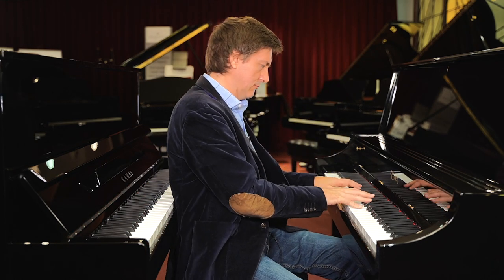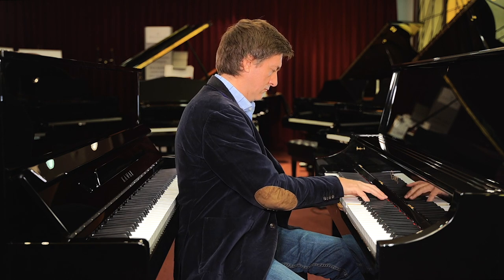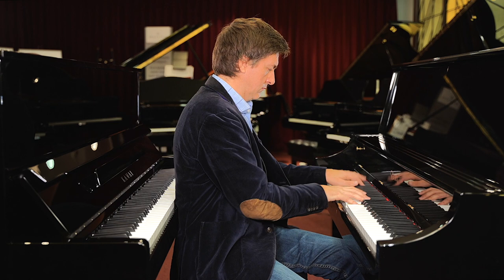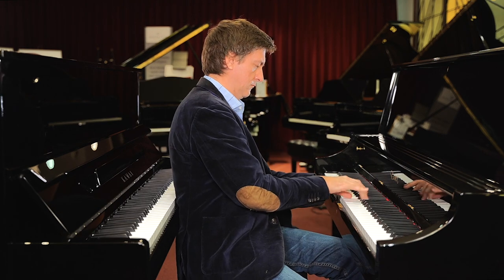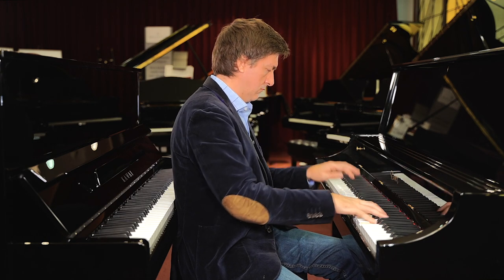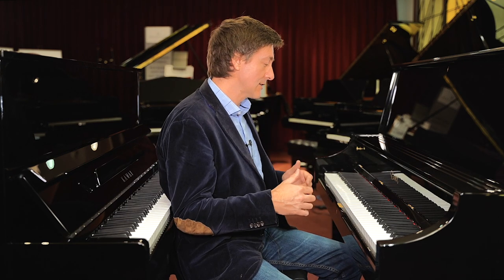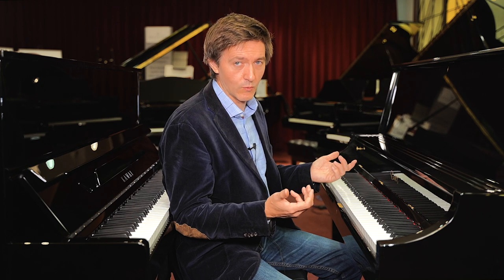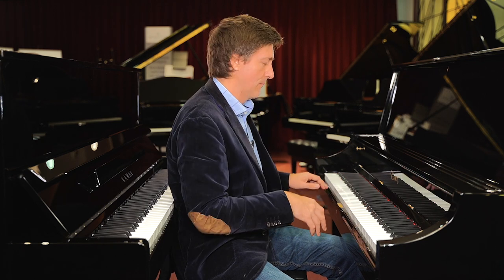The Essex. Funny, the difference between this Essex and the Kawai isn't completely dissimilar to another comparison we recently did where we were playing a Boston 178 against a GX2. There were similar types of comparisons, which makes me think that the hammers they're throwing on the Essex and the hammers they're throwing on the Boston may be of the same cut.